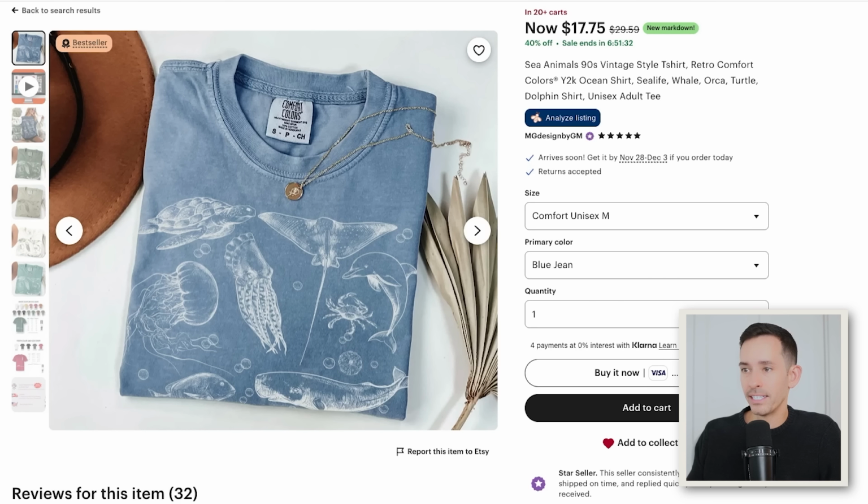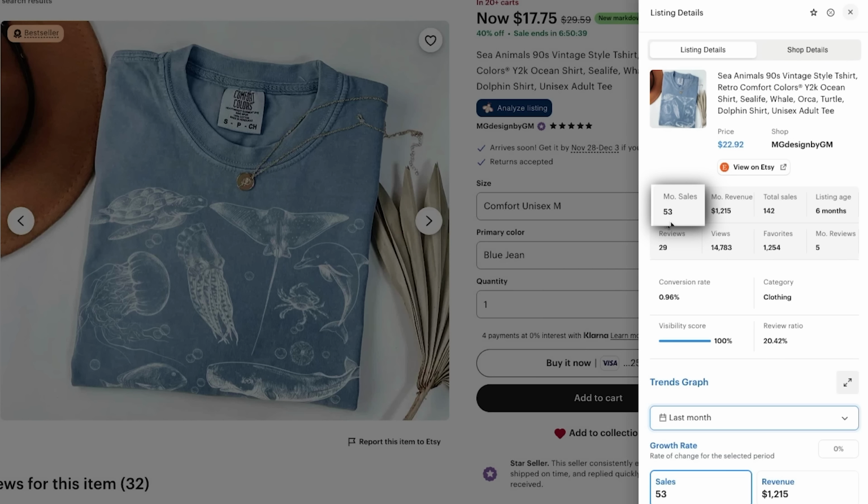Let's start by analyzing this Sea Animals t-shirt. Here we can see it has the bestseller badge. It's currently in over 20 carts. And when I use Everbee to analyze the listing, we can see that it's estimated to have made 53 sales and $1,200 in revenue in the last month, and it's only 6 months old.